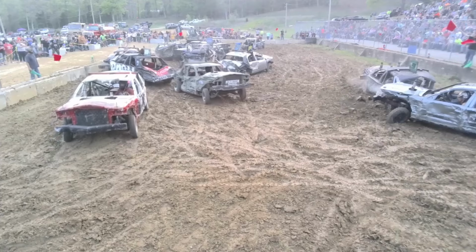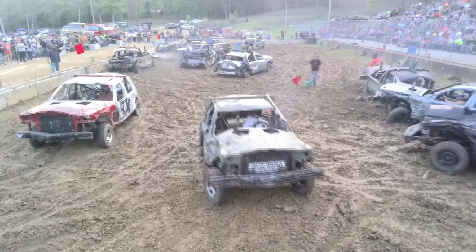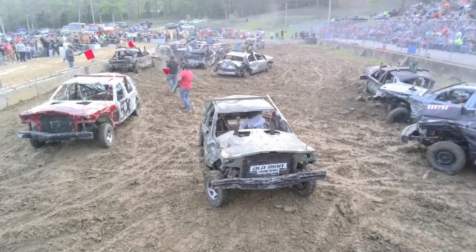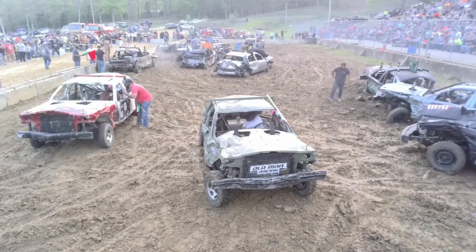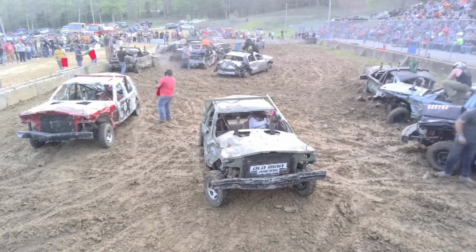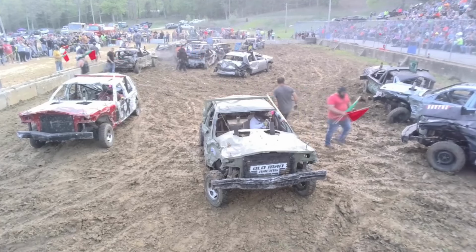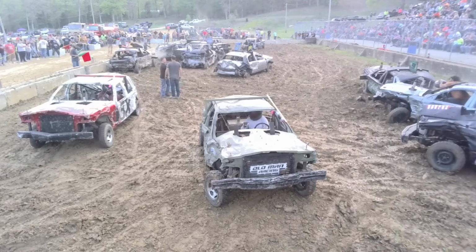Yeah, there it is. Red flag. We got a red flag, probably gonna be, if I had to assume, for teaming. Looks like Josh Spears is out. Looks like we're down to three: McCray, McCray, and Little Roby.